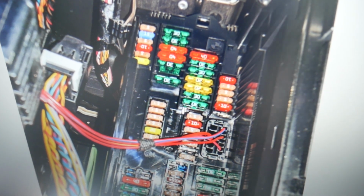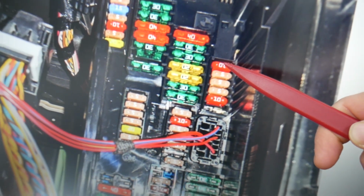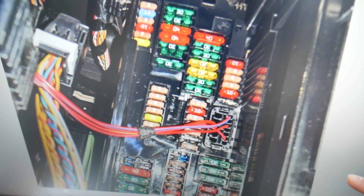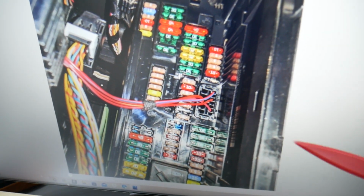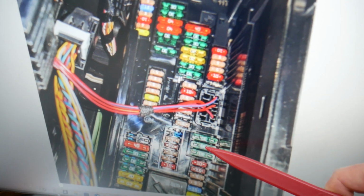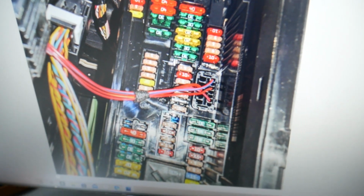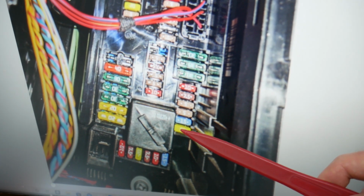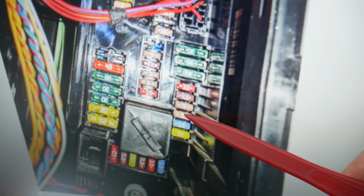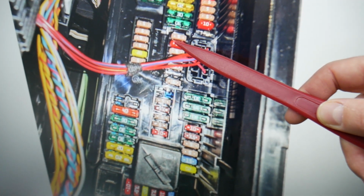Then we need to also check fuse number 1 right here. That's fuse number 1 that you need to check. Very important. Then fuse number 2. Let me zoom out a little bit so you get the idea. Fuse number 8 right here will need to be checked too. You need to check fuse number 13, that's 15, 14, 13, it will be that fuse right there. And after that you need to check fuse number 24, which will be that fuse right here.